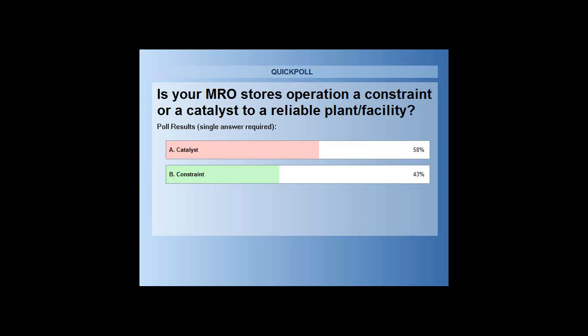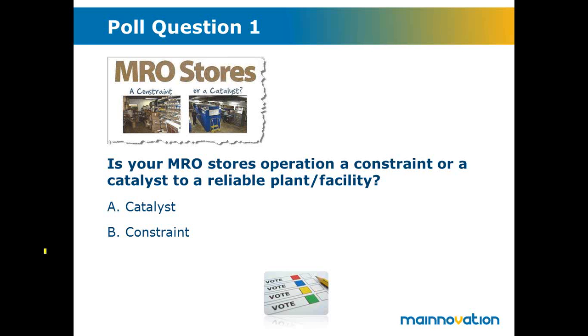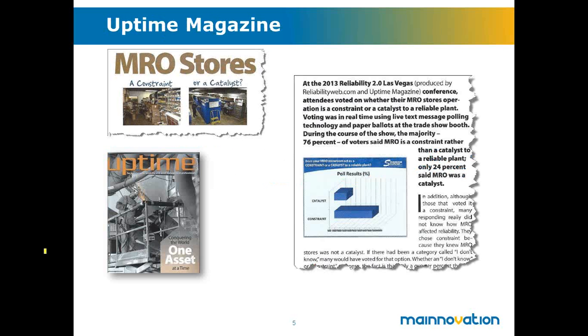And Remco, what our audience has told us: 58% have said it's a catalyst, A, and 43% B, it's a constraint. Back to you. Thank you very much, Rona. So 58% a catalyst and 43% a constraint.